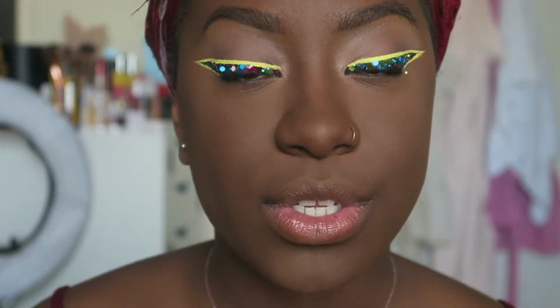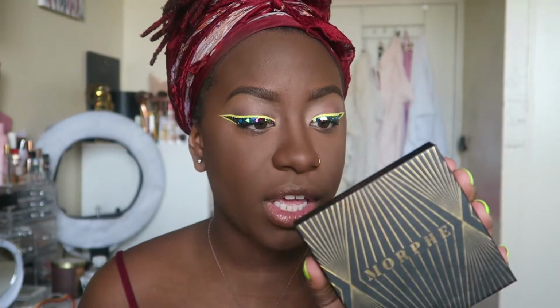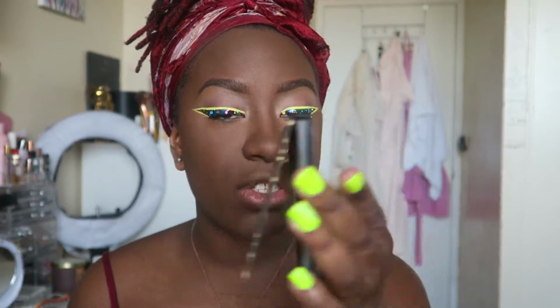I'm gonna zoom y'all out so we can finish the rest of the face. Okay, you guys, so to bronze, I'm gonna take my Morphe Glamour Bronze Face and Body Bronzer in the shade Prodigy. It looks like this. It's really, really red, so I like to just take a big giant brush.